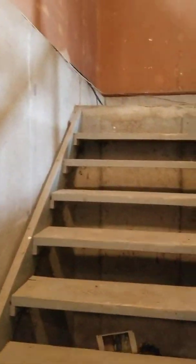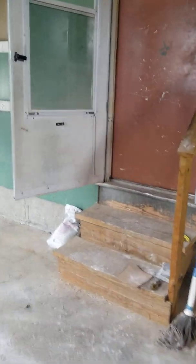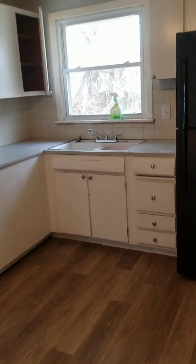But you can look underneath the steps and just see all of the debris. It's quite a bit, actually. But I don't see mold anywhere else, just in that part of the basement. We'll go back into the house and out the back door.